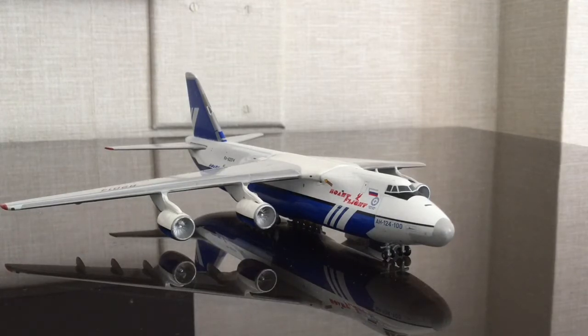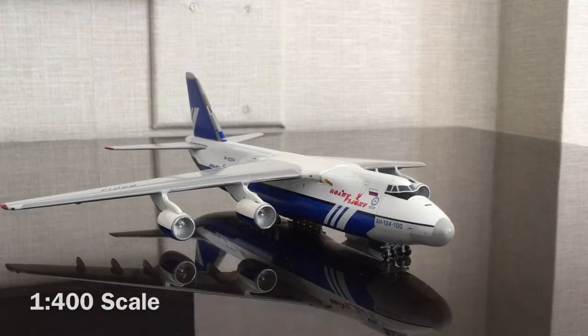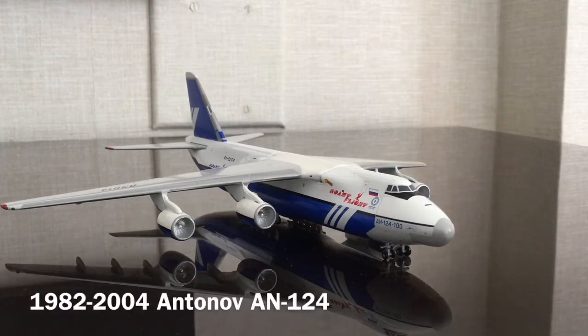So today we're going to do an airplane review of this Gemini Jets Antonov AN-124. Before I review it, you guys need to know how I review my airplanes.